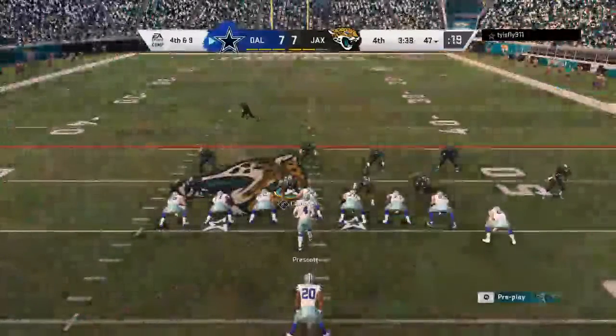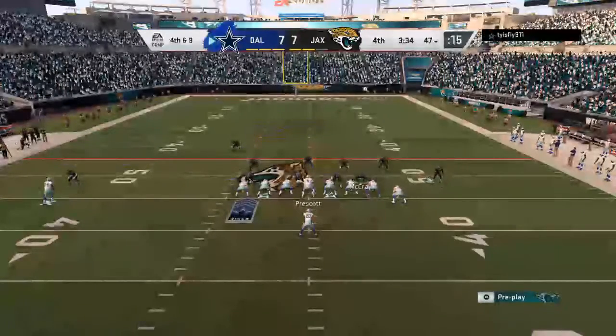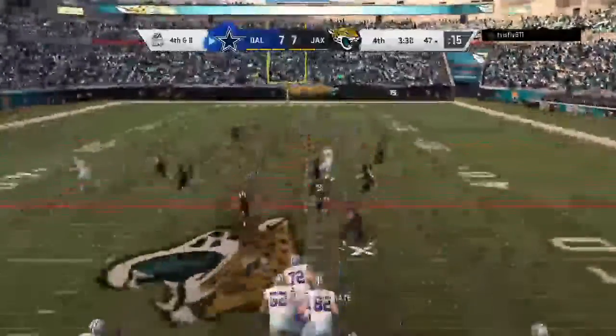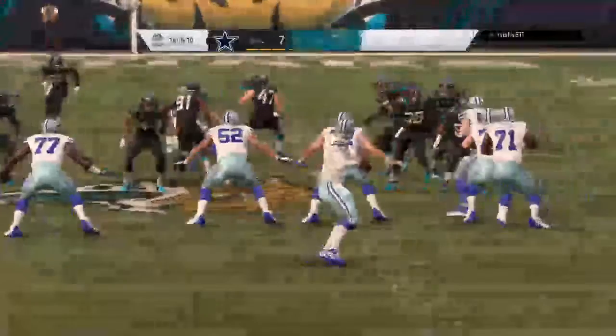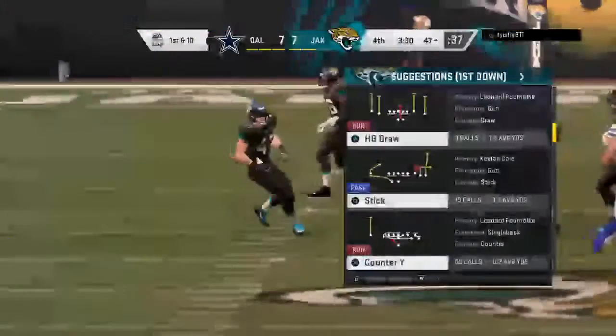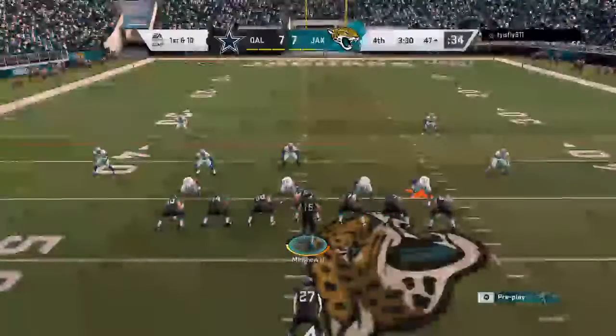Tie game, 4th quarter, and they're going for this thing on 4th down. The Cowboys will go. Prescott. And no, it's incomplete. Jason Garrett might be wanting to reconsider the decision to go for it there. And the Jags take over in terrific field position.